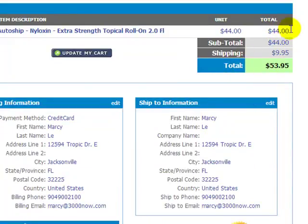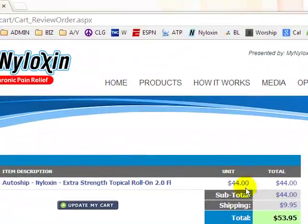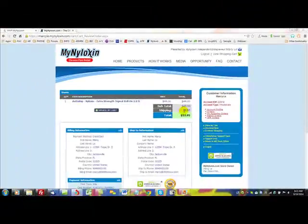Now, up here, if you are a gold, an ES bottle, extra strength bottle, will only cost you $36. Shipping will still be $9.95. The more products you order, the less the shipping will be. I just ordered about 8 to 10 different bottles from spray to roll-on to gel, and my shipping cost for all of that is $20. So as you can see, the more you order, the more you will save on the shipping.